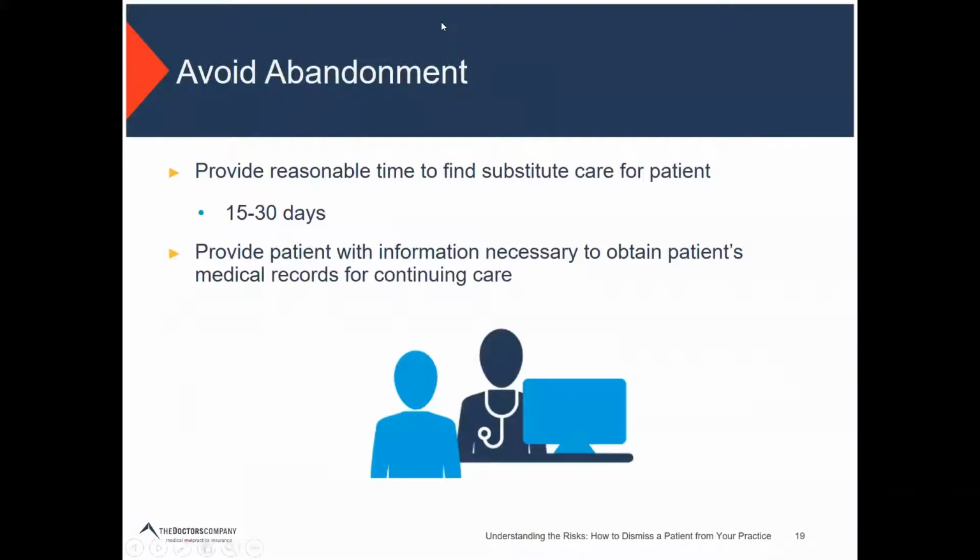As I'd indicated, 15 to 30 days is an appropriate length of time to give them notice. Probably closer to the 30 days would be better, and provide them with information necessary to obtain the medical records for continuing care. I always suggest that the termination be done with a letter, and that in the letter you indicate that you will make the records available to any provider that the patient suggests, and that you will remain available to discuss with the subsequent assigned physician or clinic things that may be necessary to ensure a smooth transition of care. That's perfectly appropriate also with the treatment payment and operations exception of HIPAA.